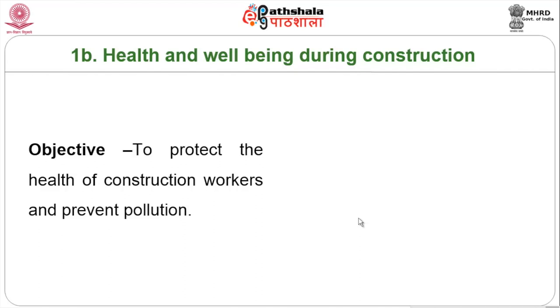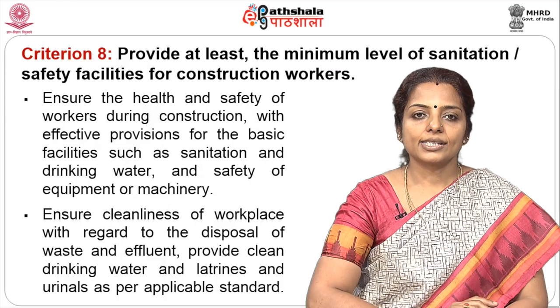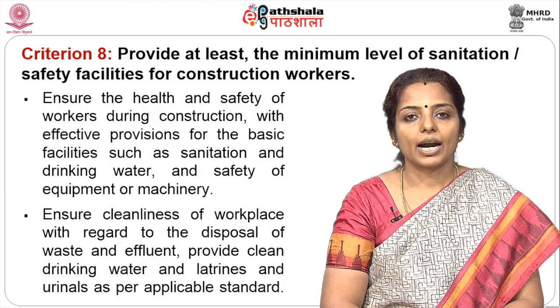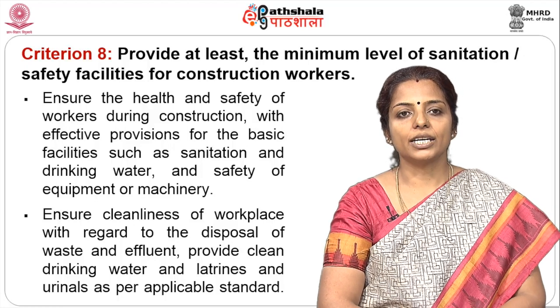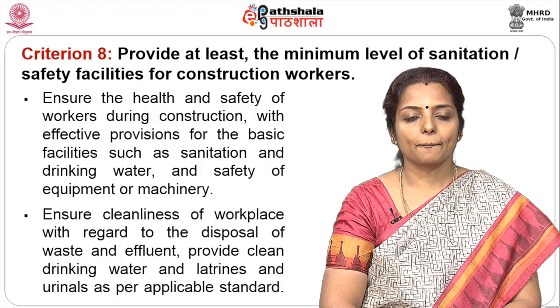So, GRIHA is not just about the occupants or about the end process. If a building has to be sustainable and green, the construction of the building also has to follow certain criteria or norms. So, the criterion says provide at least the minimum level of sanitation and safety facilities for construction workers.